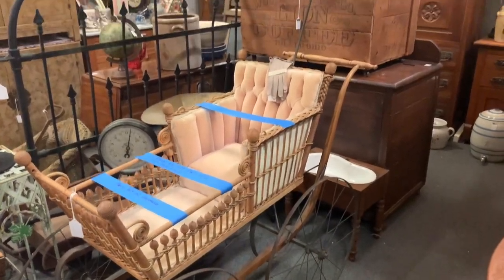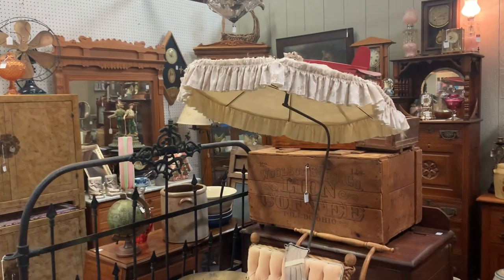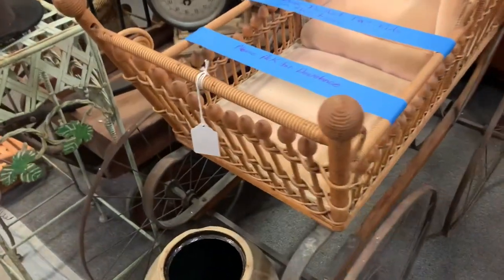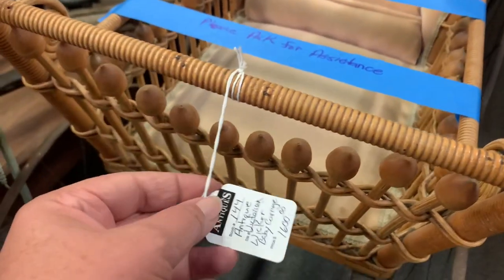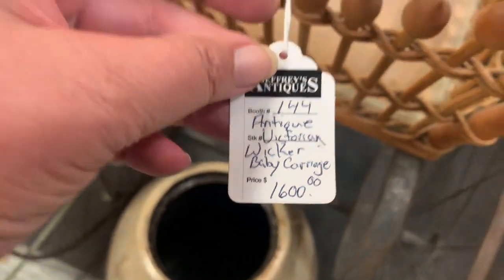Oh, look at this antique baby carriage with the parasol. When I was less than 2 years old, my grandmother had an antique store and we had one like that. And I have my picture made in it. I'll have to find that somewhere for you guys.